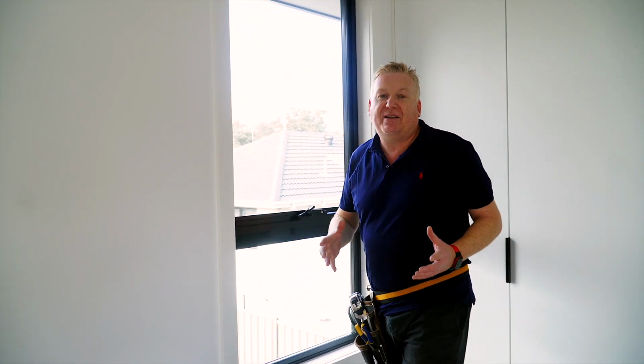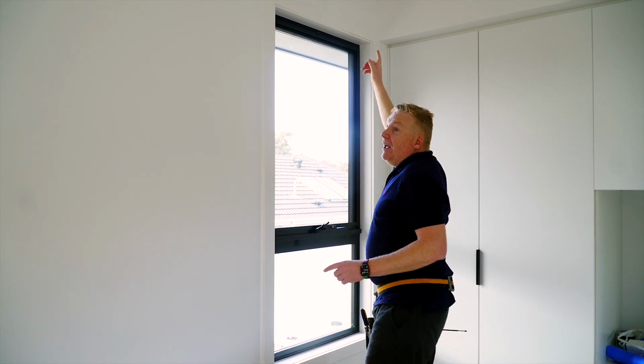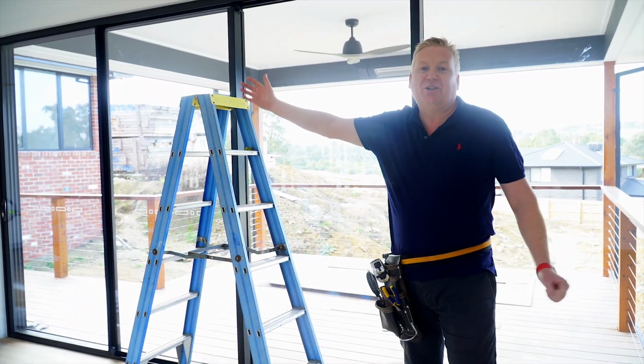Now the real showpiece of this home is going to be that 12 meter wide sheer curtain, and that's going to go from the bulkhead up there, and it's going to go all the way across right to the other wall. I can't wait to show you that.